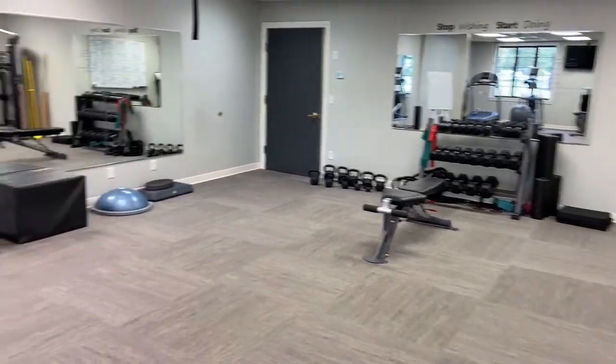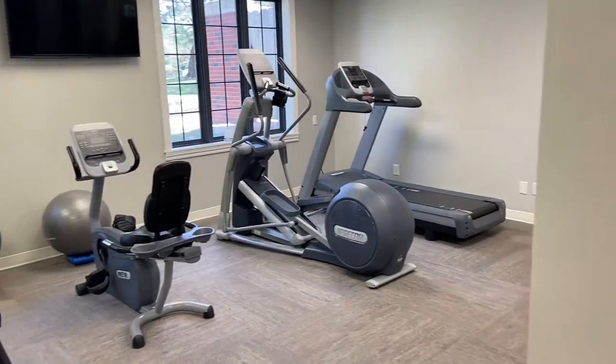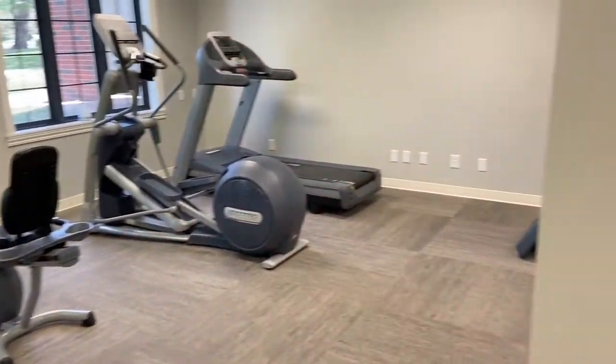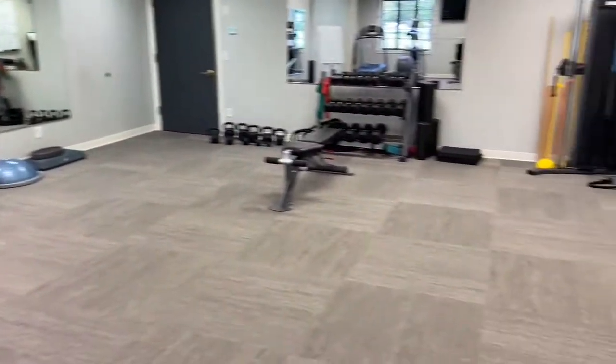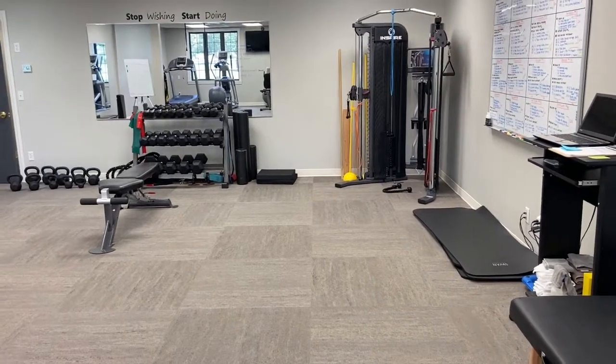Okay. Other things that we offer in here is something called functional fitness. If one of your big goals is to lose weight or get in shape, we can do that too. We have personal trainers over here and they're phenomenal at getting you into shape as well as helping you out with your exercises.